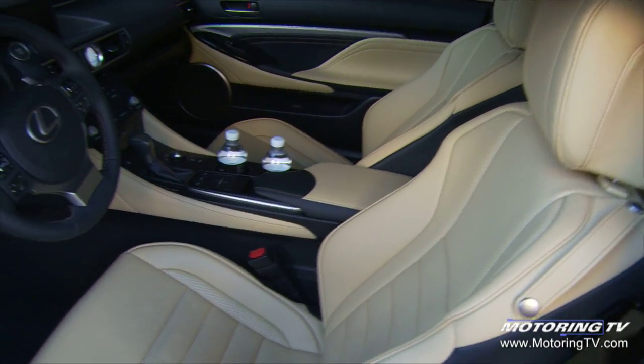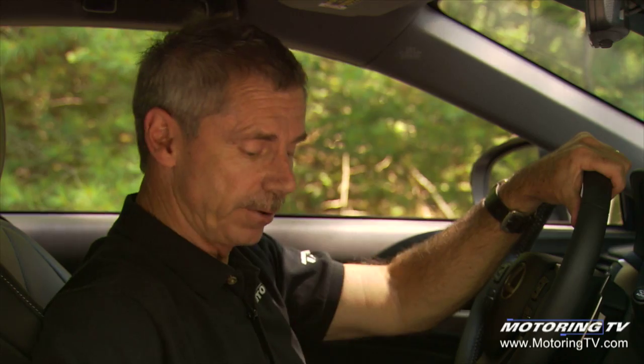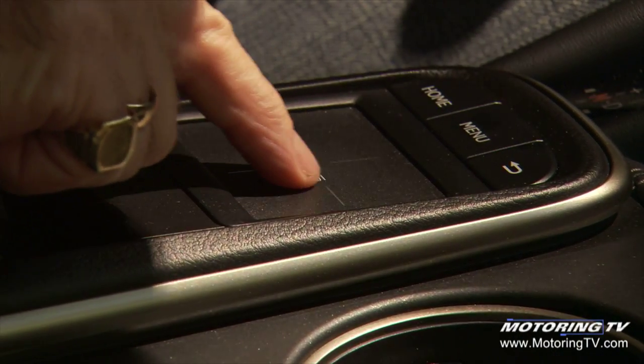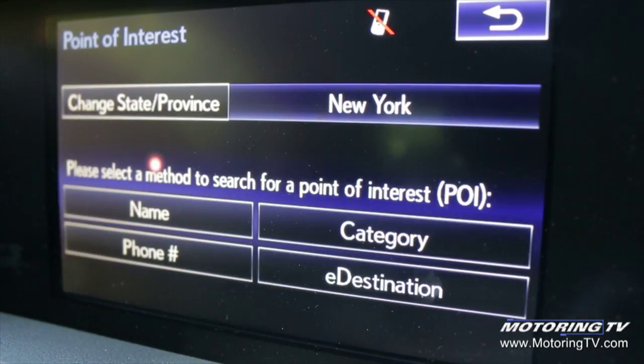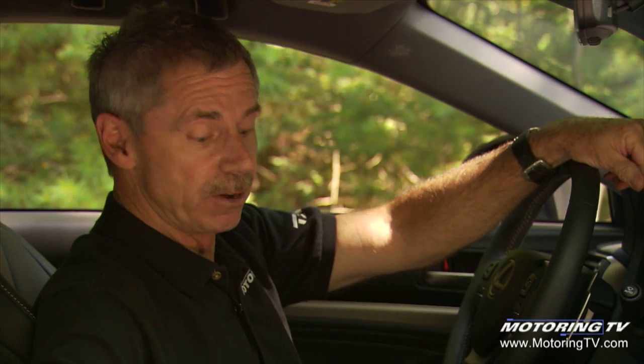There's some nice two-tone interiors to be found on this RC. I happen to be in the all black, which wouldn't be my pick. But my pet peeve on the interior is this Lexus touchpad. It is extremely sensitive, very difficult to find the sweet spot. Now, the good news is it does come with a heated steering wheel, because in the winter, you want to warm up those hands because you're not playing with this baby with your gloves on.